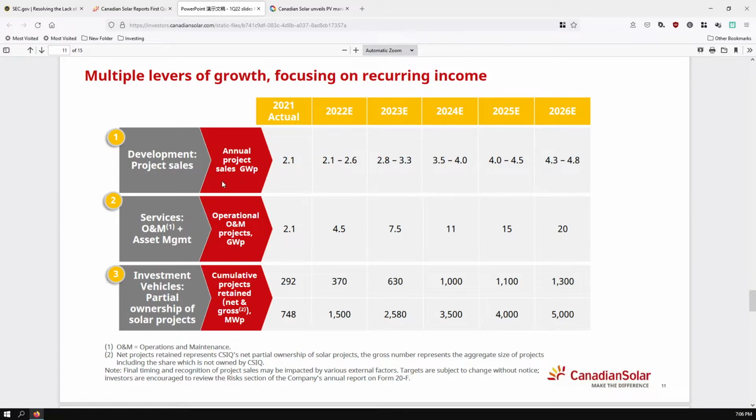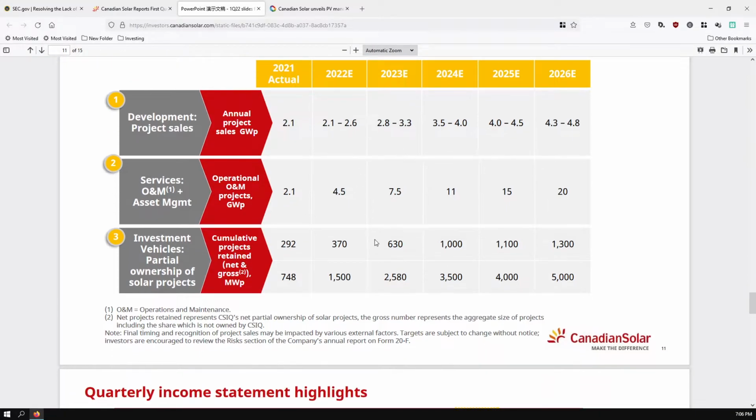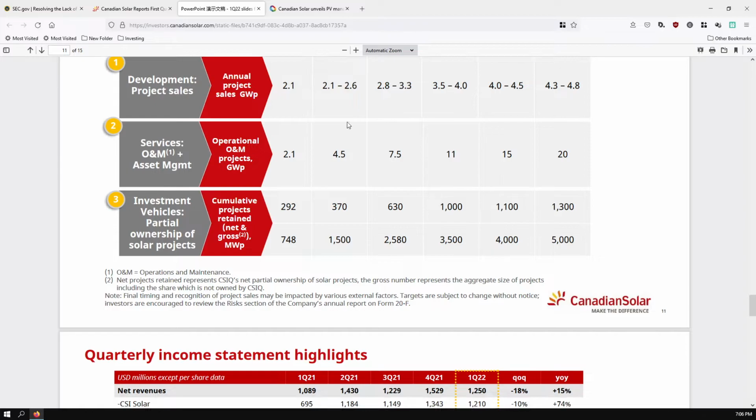And let's see, annual project sales gigawatt peak. That's going to be in terms of operational. It's going to be the inflection point. But then in terms of developing, they completed 2.1 gigawatt peak last year, and then they're going to do 2.1 to 2.6 gigawatt peak this year, hopefully, and then 2023 2.8 to 3.3. And so let's see, the inflection point would then be this year, 2023, for their production side. It's where you start to see them steadily increase their production. Here's just a kind of a gradual increase, but we'll see if they'll be able to hit those targets.